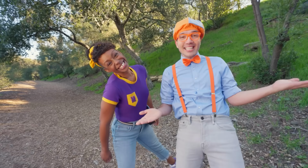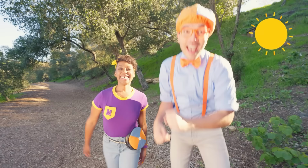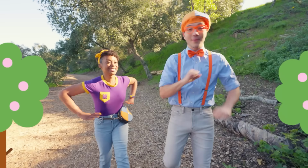Oh, hey, it's me, Blippi. And me, Mika. And today, we're here at Tree People in the Santa Monica Mountains. We're going on a nature hike. Yeah, and we're having so much fun, enjoying the sunshine. Oh, and the fresh air. And the really tall green trees.